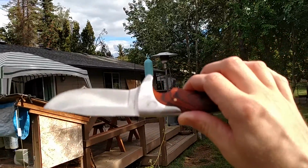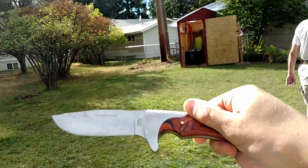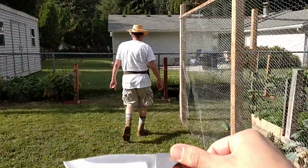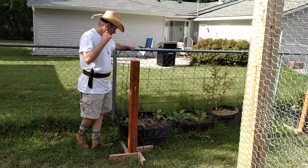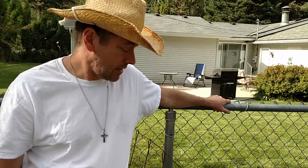This is also my Timberwolf. Very inexpensive, cheap knife, but you can engrave it, and it's got German steel, so it's not like cheap China 420 or 440 stainless. But it's my everyday carry. It gets dirty, beat up. Pretty much the same thing.